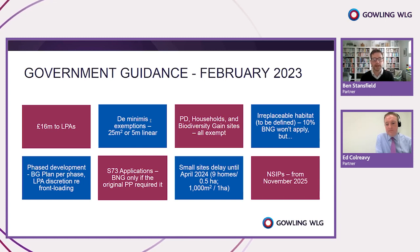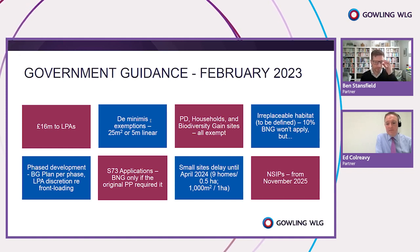Phasing has worried a lot of us. So if you have a large outline planning permission and you're going to deliver your scheme in a number of phases, what does that mean? What does that mean for BNG? Does it mean you're going to have to do it all in phase 1? Can you put it back to phase 4? And DEFRA have said in their response, look, we get it, we understand it's an issue, so we're still going to want a biodiversity gain plan, and we will want you to provide an updated biodiversity gain plan for each of the phases that you're going to bring forward.